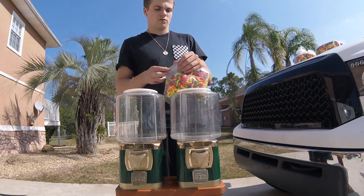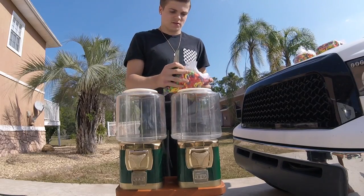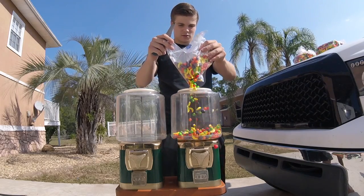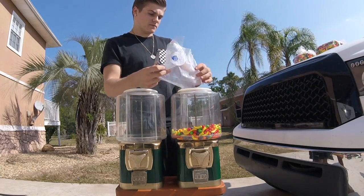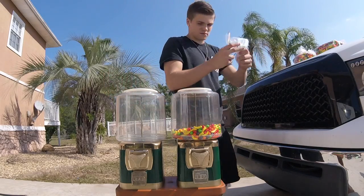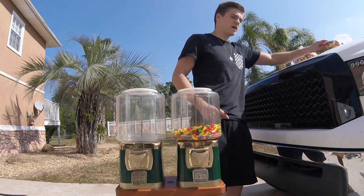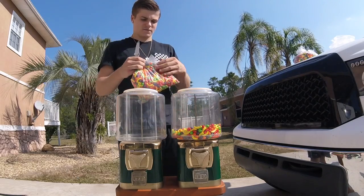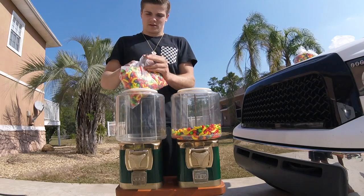I'm going to make a small hole so I can pour them in there instead of dumping. Well, that didn't work. Candy went everywhere. Oh, shoot. Okay, I guess the ants are gonna have a nice day today. Let's see if I can do better on the second bag.